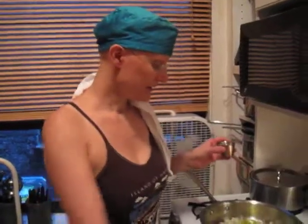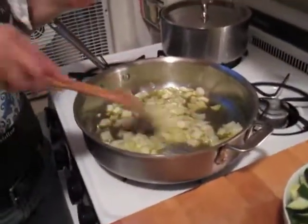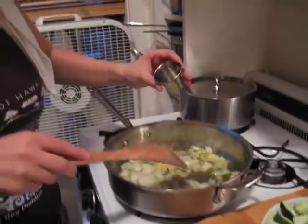Time for the garlic. You can see the onion has got that slightly glassy look to it now. But again, very low heat. That's the key with this. Do not overheat your olive oil. We'll pop the garlic in here now.